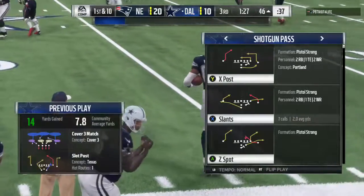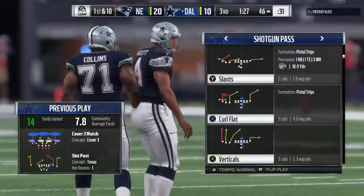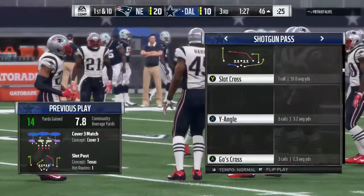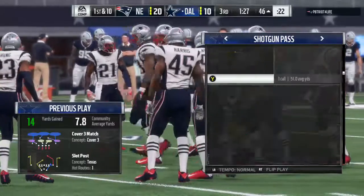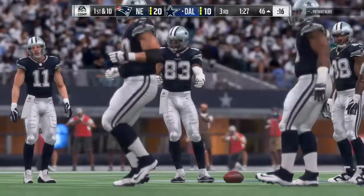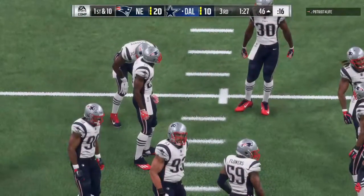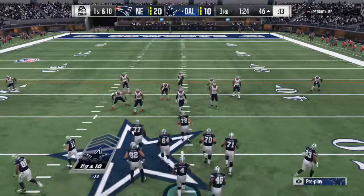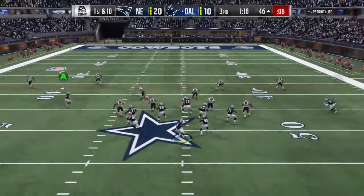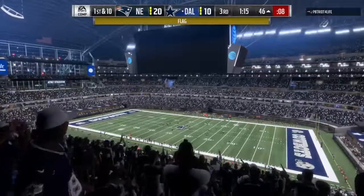And he is out of bounds on the other side of midfield. A really nice pickup of 14 yards, and it moves the sticks. Prescott on first down. Throwing the out route, incomplete. It's Bryant.